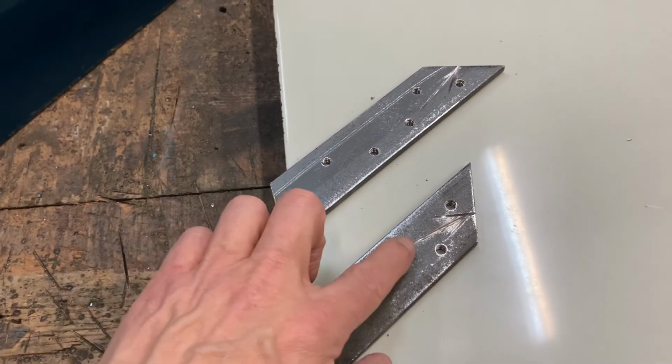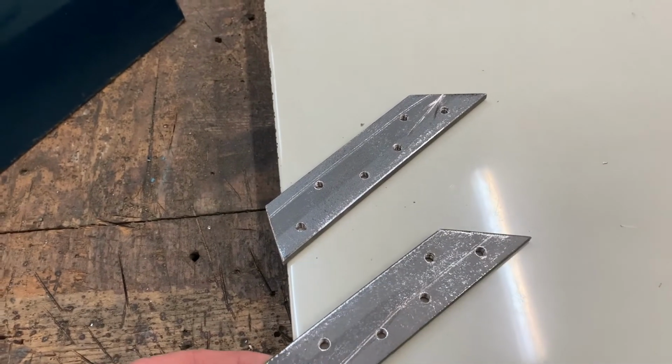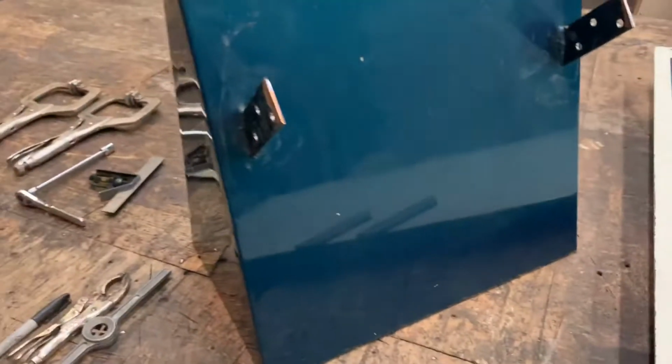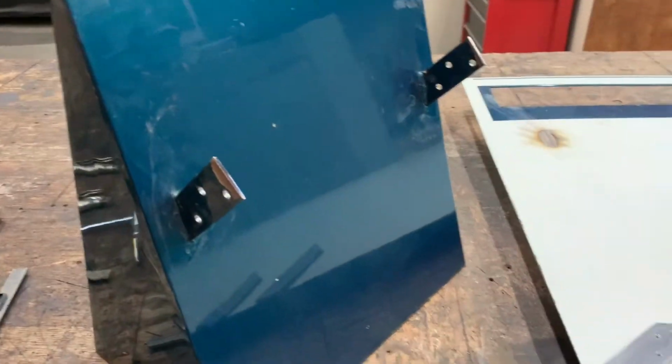Once I sand, primer, and paint the brackets, the arrows will remain since they are etched into the metal. This step is minor, but it will certainly make my life a lot easier when I do the final assembly.